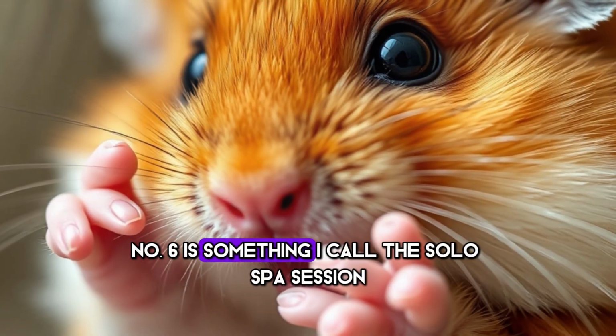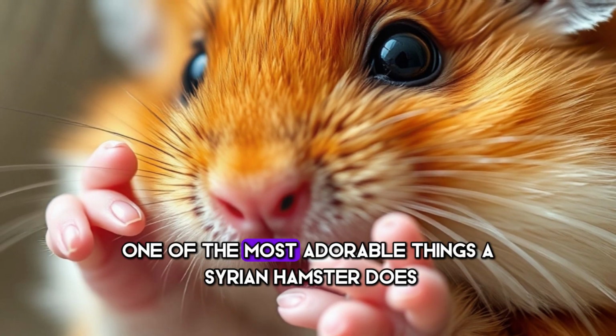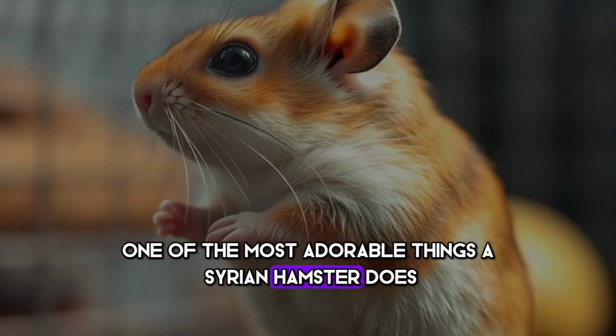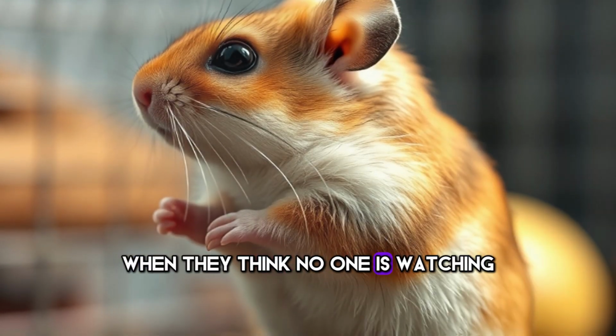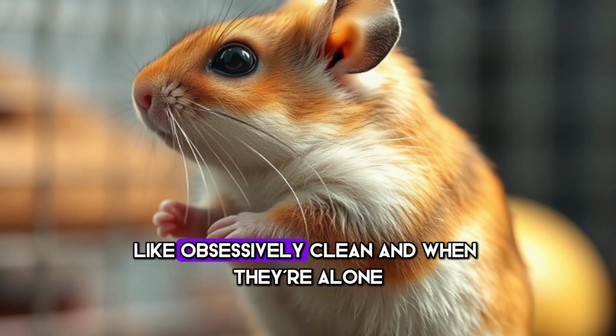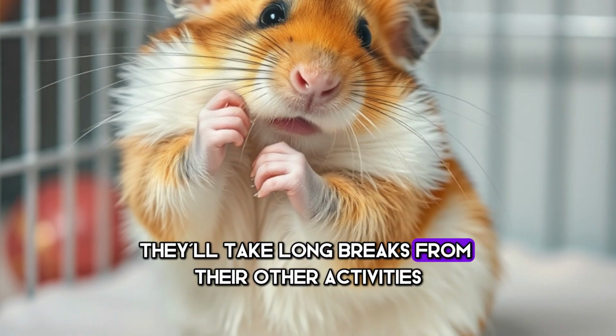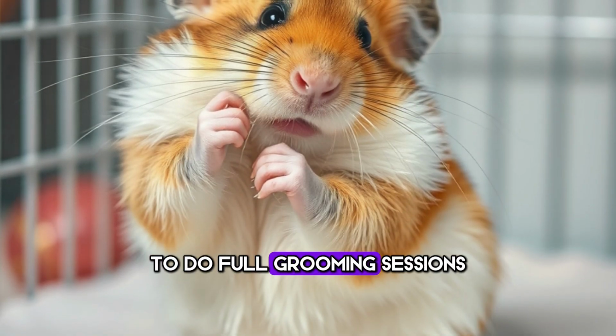Number 6 is something I call the solo spa session, and it is arguably one of the most adorable things a Syrian hamster does when they think no one is watching. Your hamster is actually a very clean animal, like obsessively clean, and when they're alone, they'll take long breaks from their other activities to do full grooming sessions.